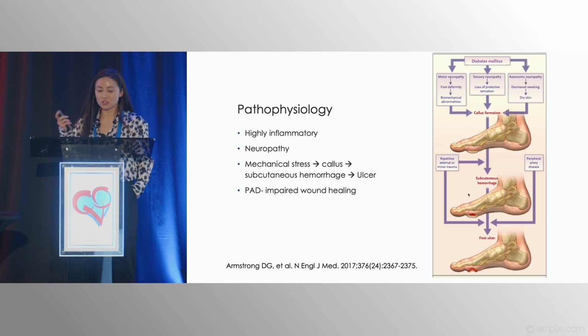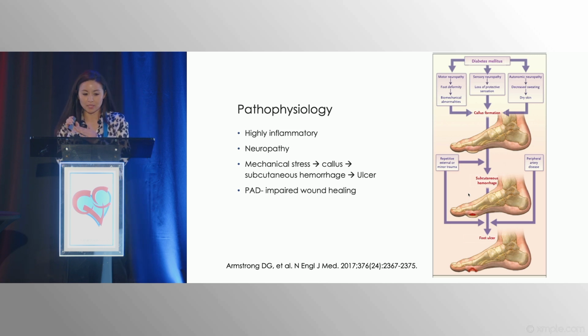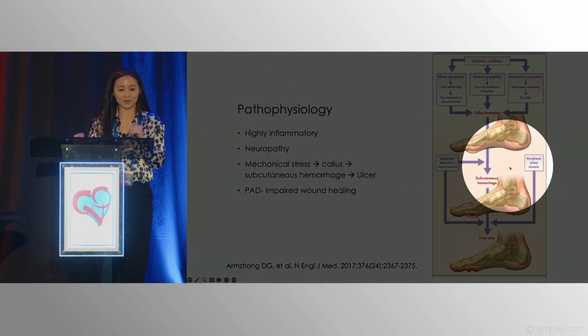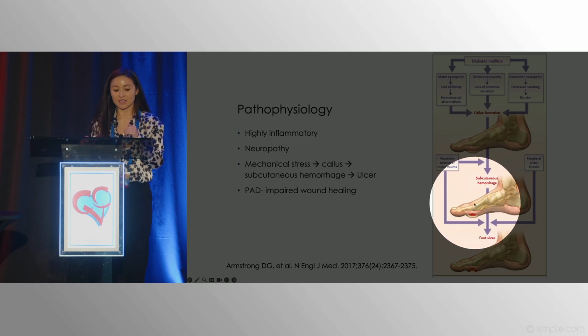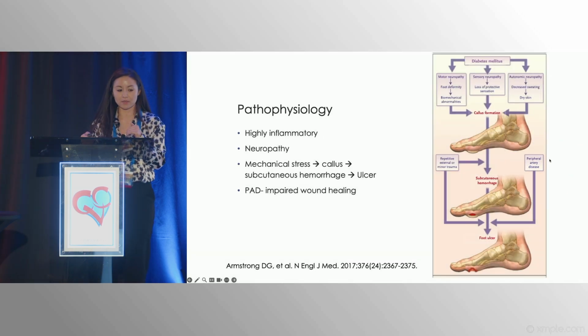So this is usually how a diabetic foot ulcer happens. They start out with a callus. They get kind of a bruise underneath the callus, where it's actually a wound. This is where we want to catch them. What is this? So we want to catch them before they get here. Ideally, you catch that callus before it turns into a wound, and you want to prevent it from getting there. So if you intervene here, they don't get that wound to begin with.